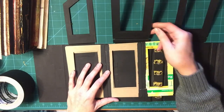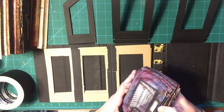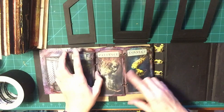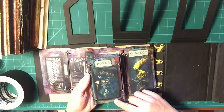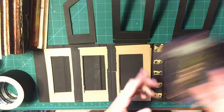So another option would be what I did with these guys, which was a distress oxide process. I think that would look pretty cool. Okay, that's what I'm going to do. All right, I just decided that.